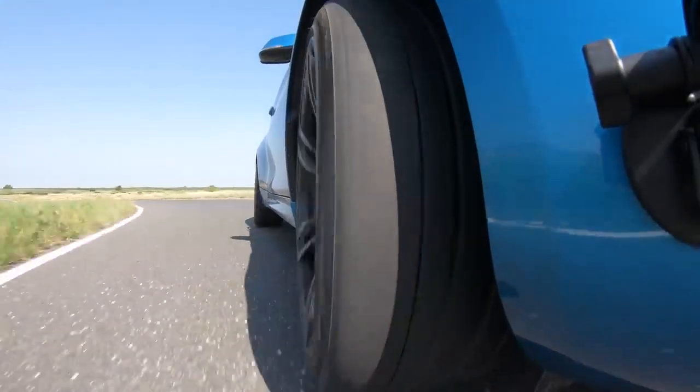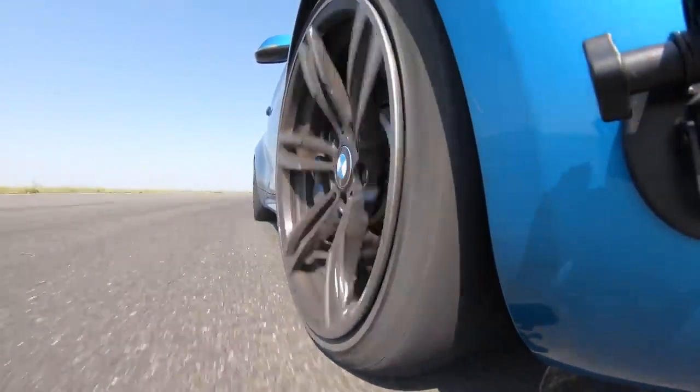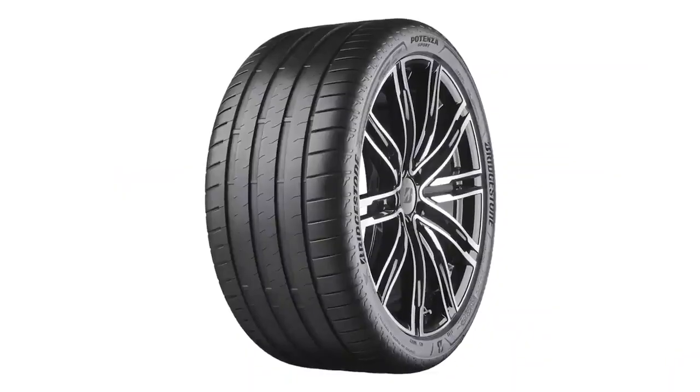What everyone's really been asking for is a new competitor to take the fight to the existing trio and for it to be available in many wheel sizes, not just reserved for the biggest and most expensive cars. Is this too much to ask? Well, Bridgestone don't think so, and 2021 has brought the launch of the new Bridgestone Potenza Sport.